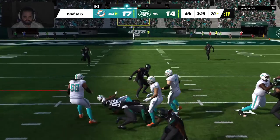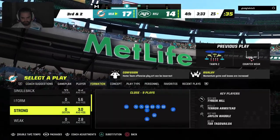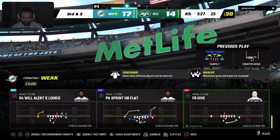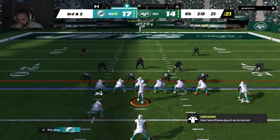Running the counter with Mostert. Down right around the 25. Well, praise has to go to the guys on the offensive line because they've had a very nice, productive day running the football. How about that poor defensive line? They've been knocked around the entire game, and while they slowed them down on that run, can they continue to do so? Because they haven't had much success throughout this ball game.